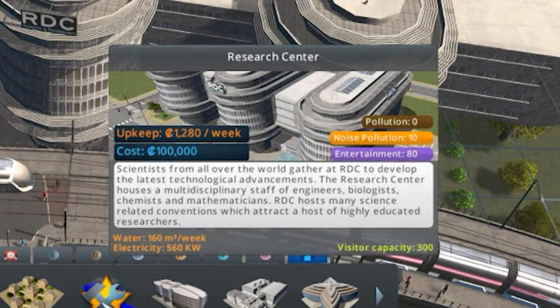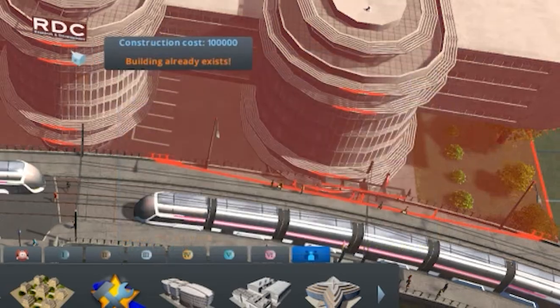The research center. Scientists from all over the world gather at RDC to develop the latest technological advancements. The research center houses a multi-disciplinary staff of engineers, biologists, chemists, and mathematicians. RDC hosts many science-related conventions which attract a host of highly educated researchers.